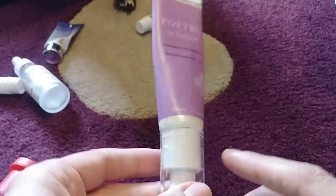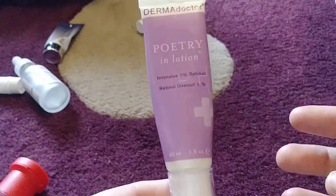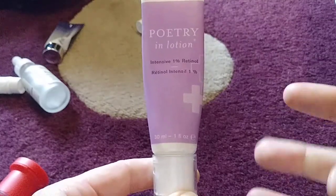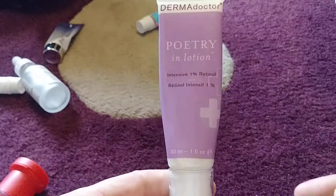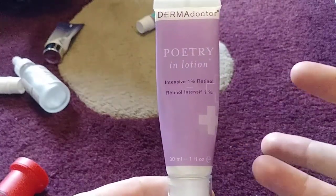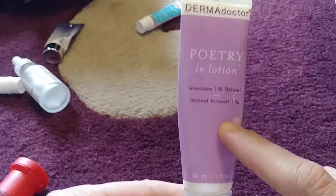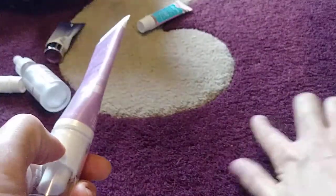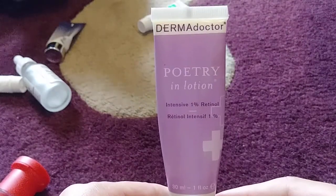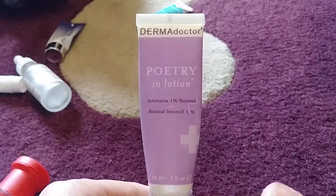It's in an airless pump. No, that's not what it's called. It's in a pump, so air doesn't get in, which is important. The texture of it is okay. It's a little thick, but for something that is really going to help your skin, I'm okay with that. I also like that it's purple. My favorite color. Obviously, I have my purple rug here. So I would buy this again, but I'm going to try out other retinols to see if I can find something better.